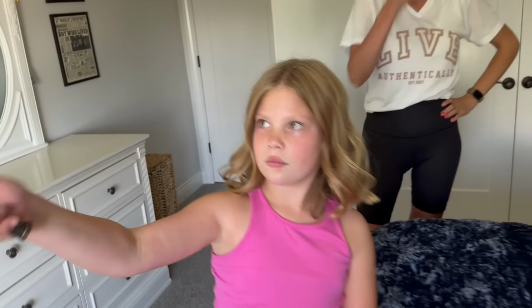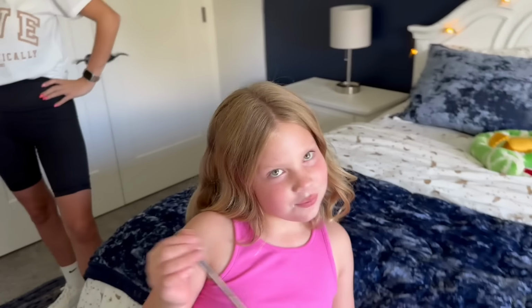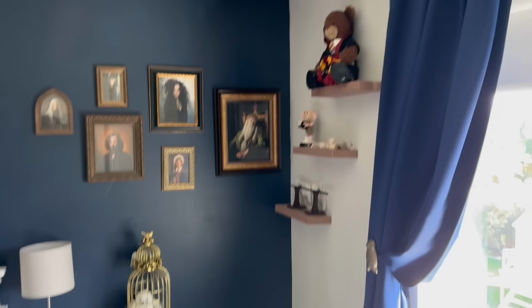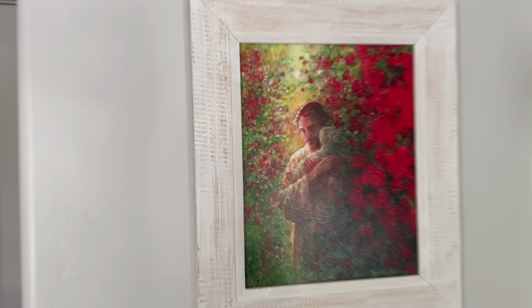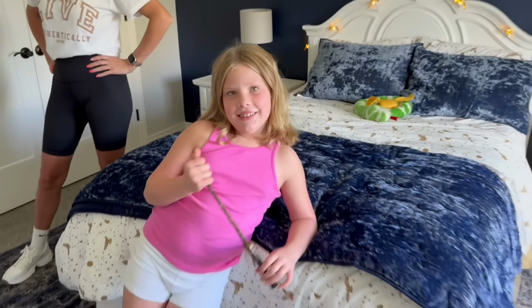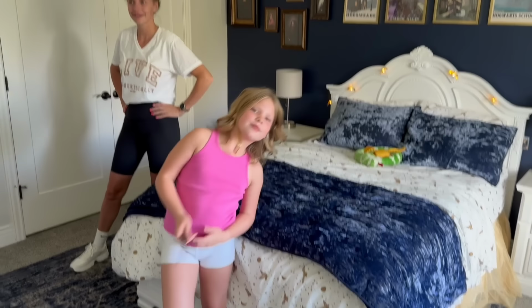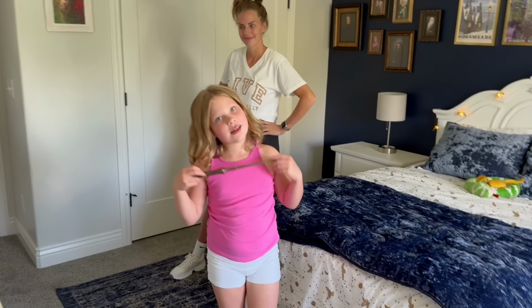I love your room. It is so cute. And you love it. Yeah. And you love to spend time in here. And it's pretty much all Harry Potter, except for she did keep her one picture of Jesus. There's Jesus right there. You picked that out when you were little, huh? Yeah. We had to keep that in here. Well, I am proud of you. This room looks so cute. I think you and your mom did a good job. And I think everybody on the video is going to love your room.